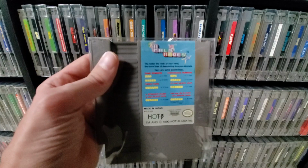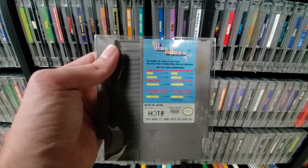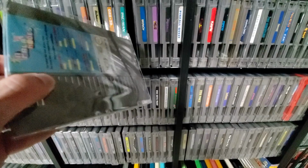But you will have as much fun with this as you will have playing Tetris. So if you can find a copy of this, it's kind of uncommon. Give it a shot. It's probably a $10 or $15 game. It's a lot of fun.